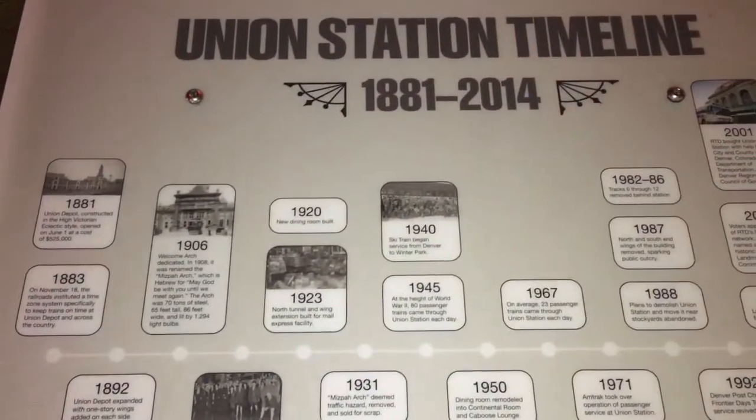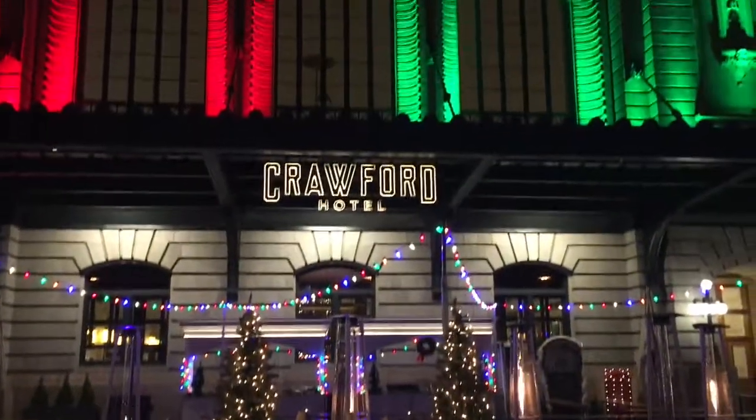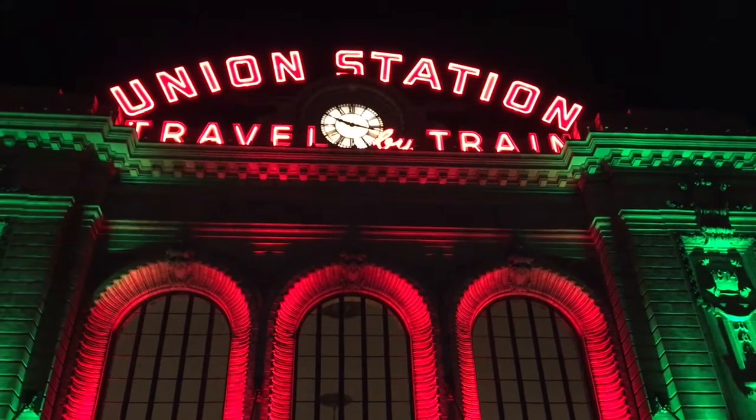Just super cool, you guys. I'd love to spend more time down here just reading all of the details here. Like I said, it goes back to the 1880s. So much history. So much history. And then tilting up again, we've got the Crawford Hotel and then magnificent Union Station, travel by train.